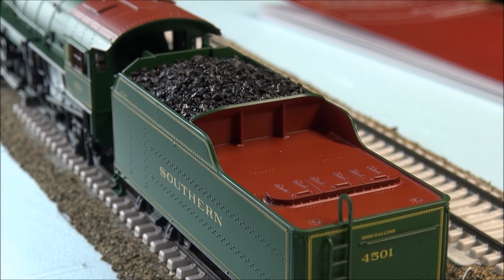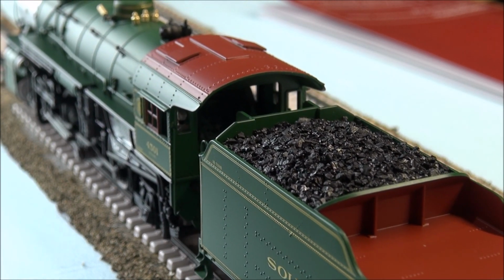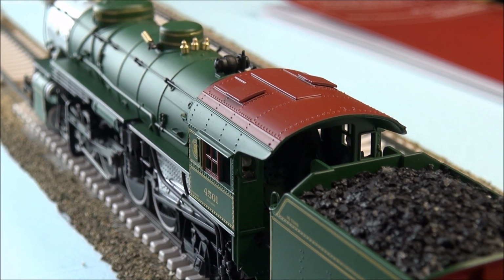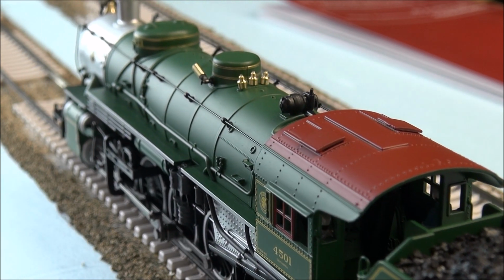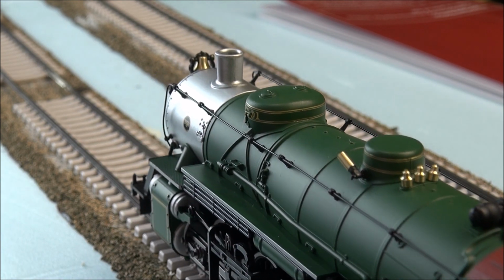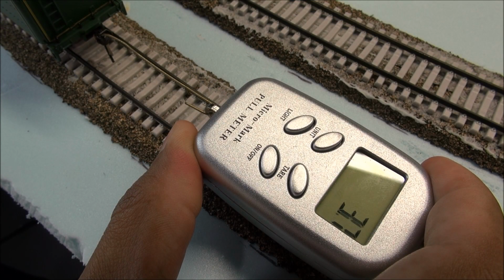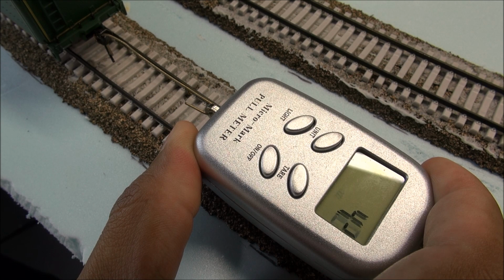Now we'll do a weight and a pull test, and we'll wrap the review up. Look at that nice rivet detail on the roof there. Pretty good pull of about 4.2 to 4.5. We'll just go with 4.2 to be safe.